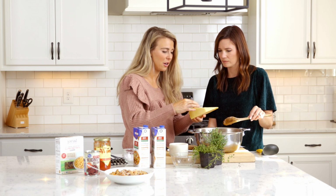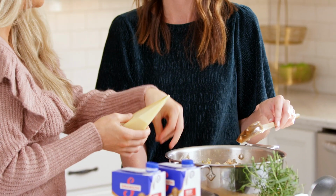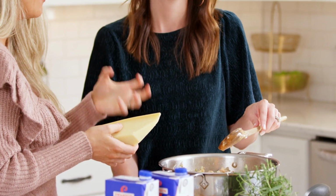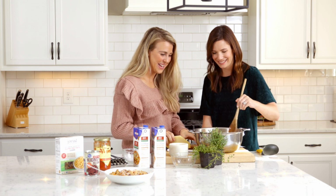If you cut or use all of this, save the rinds and stick them in the freezer. And then when you're making soup, no matter what soup it is, just stick it in the soup and then just fish it out. It gives it so much flavor. And you're not wasting. You're using everything. That's right. So good. It's the best.